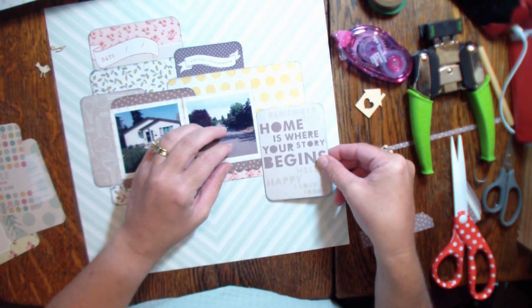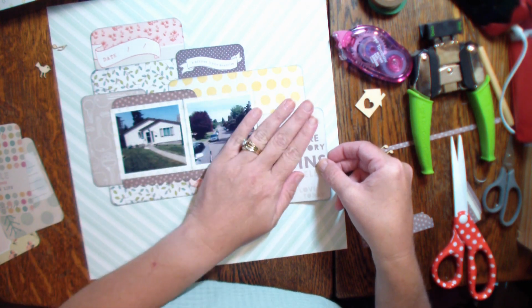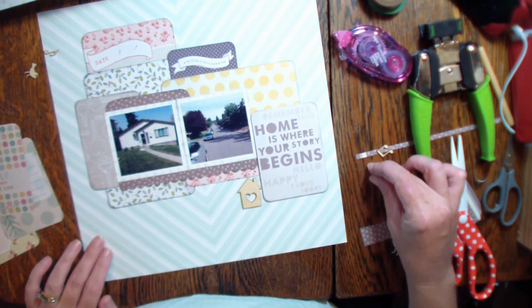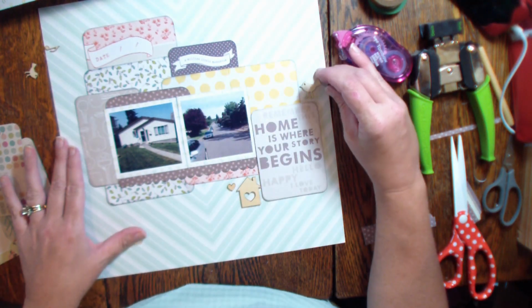And my parents, it was easier for them to leave knowing that it's not going to be a rental, that a family's moving in that is going to love the place that they loved so much.